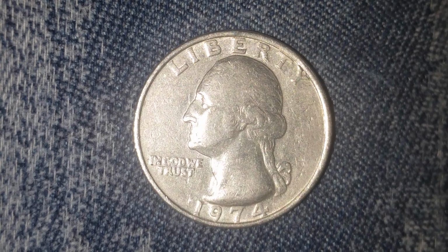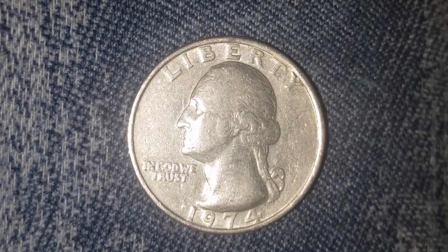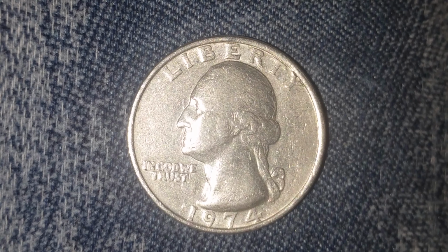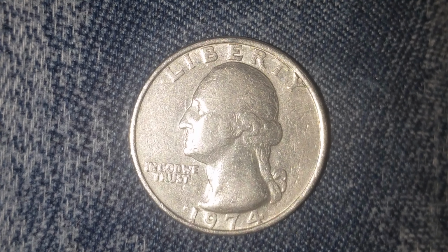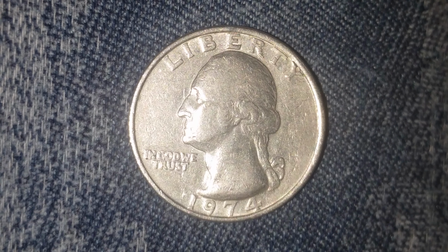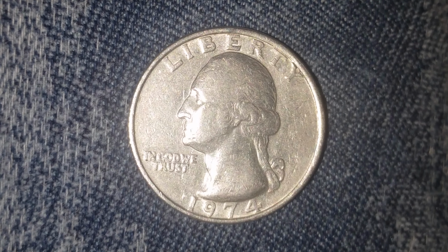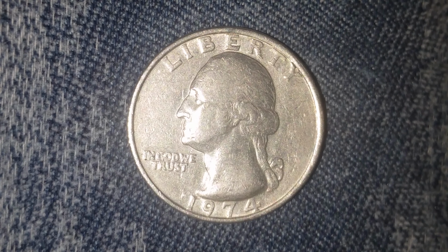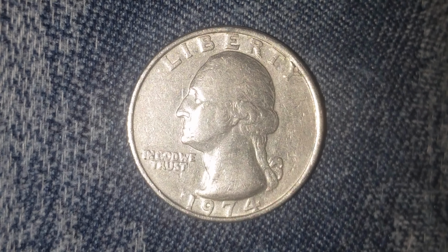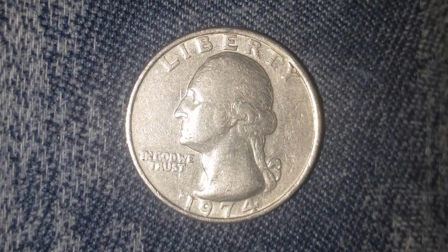801,456,000 of these coins were minted, and there's no mint mark. It was minted at the Philadelphia Mint. This coin was designed and engraved by John Flanagan. Now, this coin has 0% silver. It is a copper nickel clad consisting of 91.67% copper and 8.33% nickel. The diameter is 24.3 millimeters, and this coin weighs 5.67 grams.